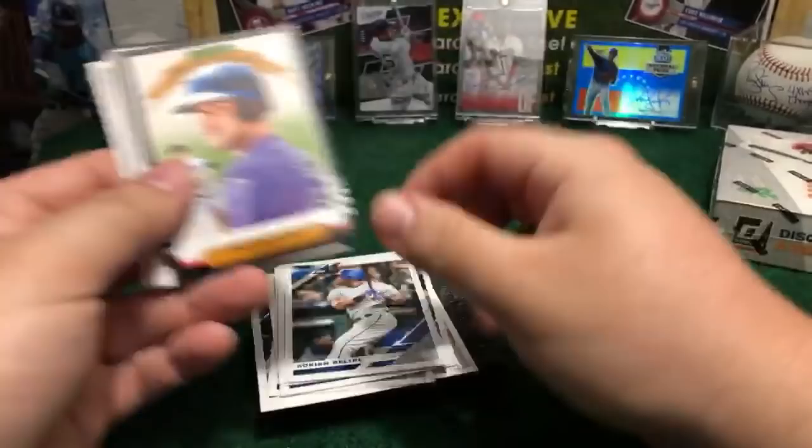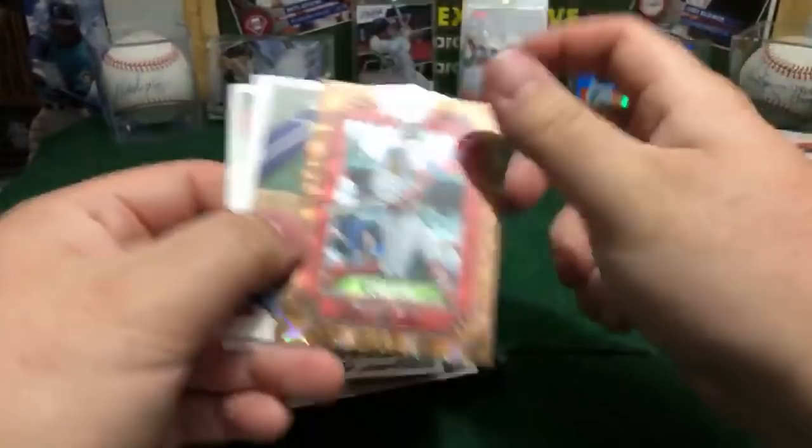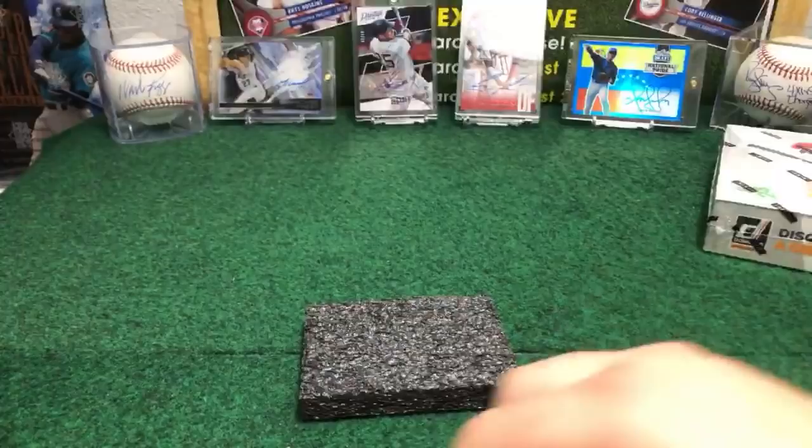Diamond King, Trevor Story. Black McGuire. Talking about him. Jose Altuve, chirping. Run for Diamond King. Cooper out of 349, Mookie Betts Elite Series. Ponce de Leon Black. And we got the box number three, guys. Beautiful. Nice. Nice four hits in this box.